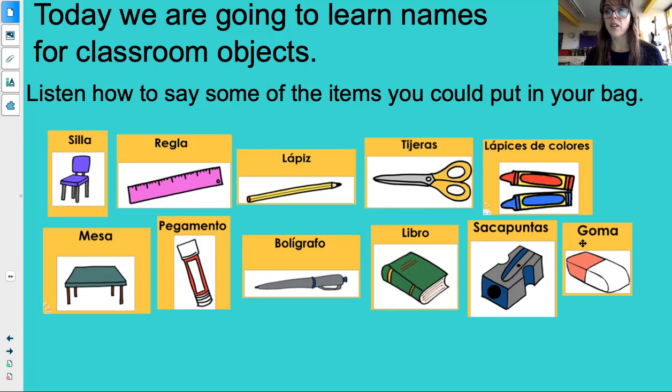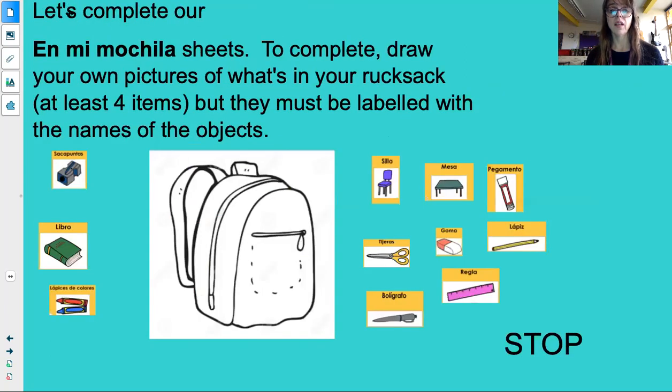Great. And the last one, rubber, goma. That one's pretty simple, isn't it? Okay. So you're going to be putting any of these items in your bag. Because for the sheet, which hopefully by now you've been given, I want you to draw at least 4 items, but they must be labelled with the names of the objects.